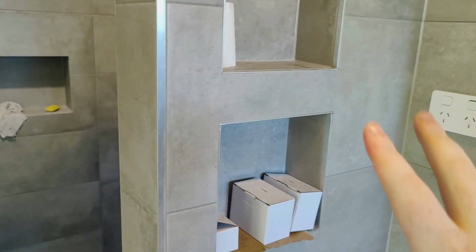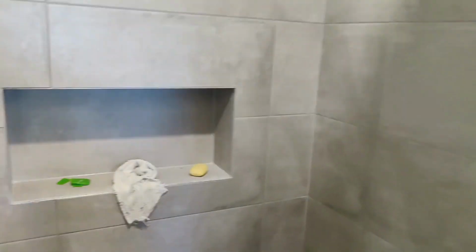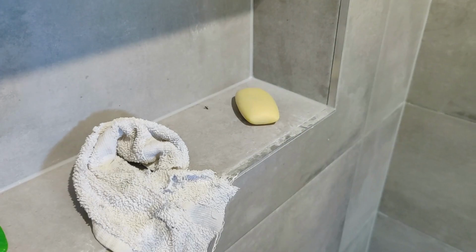Now, no water is going to get onto this particular recess. This is more a decoration. Water will get into this recess though, as it sits within the shower space. So an angle, which this one does have, will direct any water to the front and hopefully down.